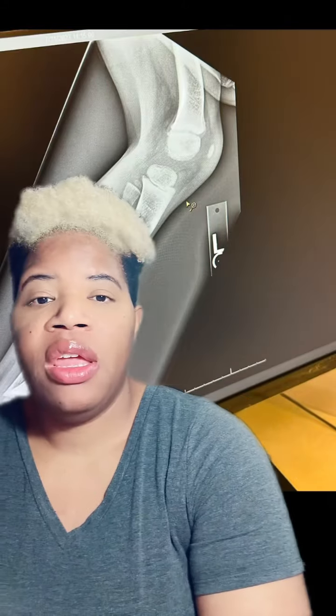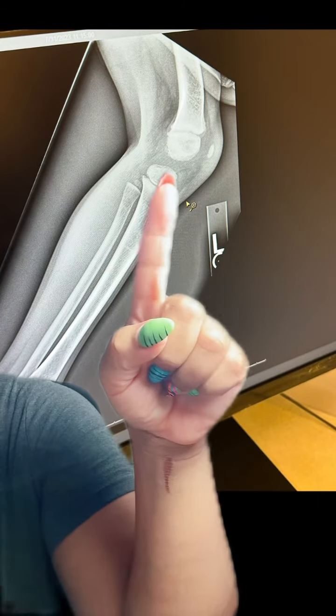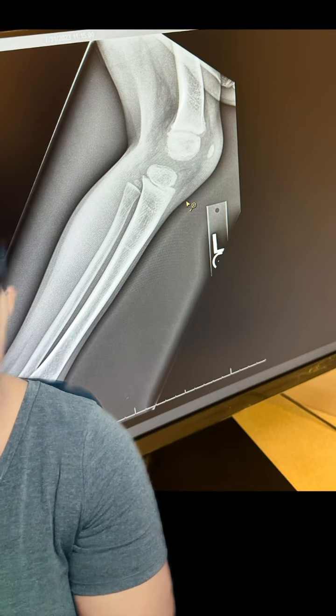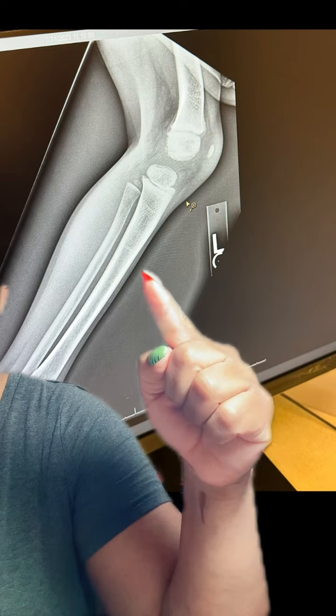This is my son. This is an x-ray of his leg. As you can see here in this space, there is a major gap. My son had a vitamin D deficiency, and he also had the disease called rickets. Rickets causes the bones to be soft, and it also causes the bones to grow deformed. You can also see here these little nicks.